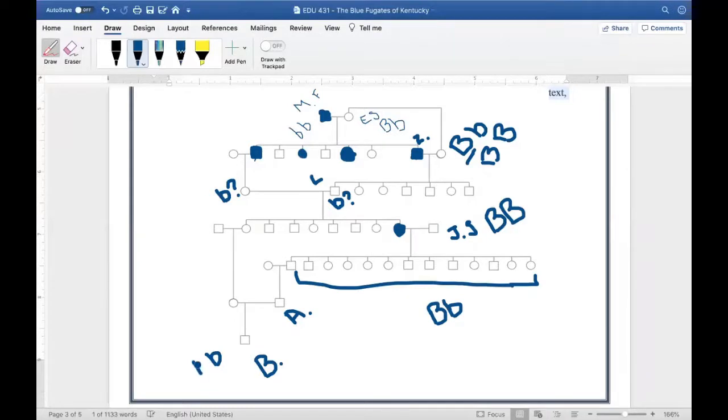Did anyone else say heterozygous for Benji? Okay, so good. We're going to assume that he was little b little b because he had the trait when he was born. So then what must his mother and father have been, their genotypes? Heterozygous. Yeah, because neither of them were blue, but they must have both carried the trait.